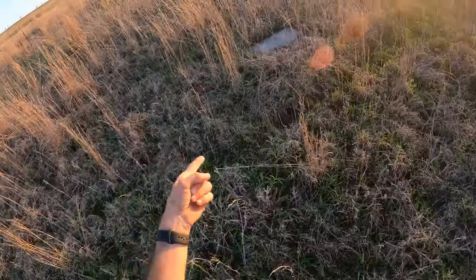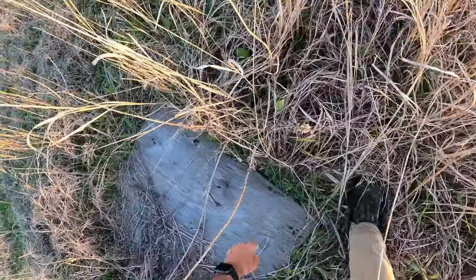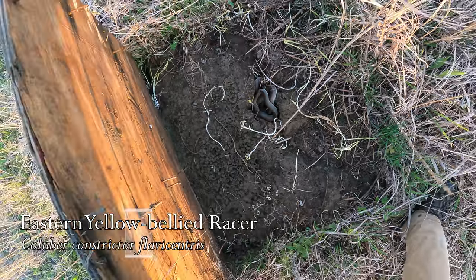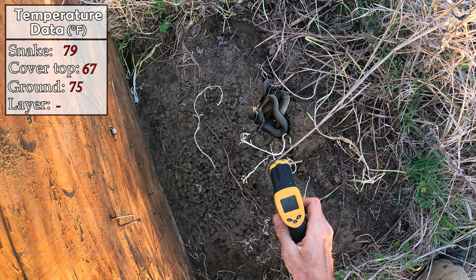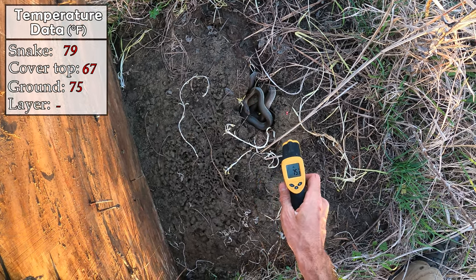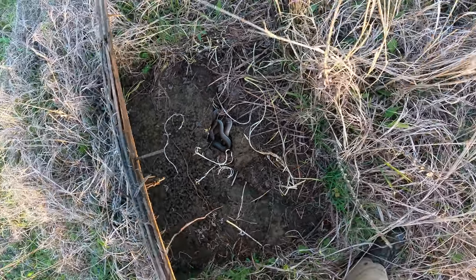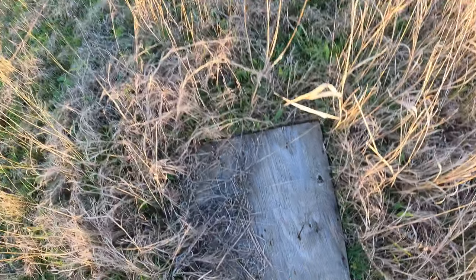This one? I don't know if I got this one or not. I don't think I saw this one. Hey, another racer. You are 78, 79. Ground is 75. On top.